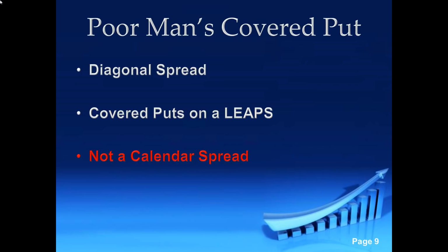All right, so a couple of things to note about the poor man's covered put. It is a diagonal spread. The reason it's a diagonal spread is because we're using two separate monthly expirations and separate strikes. That's why it's not a calendar spread. You guys, we just learned about calendar spreads not too long ago. Calendar spreads have the same strike. So that's what makes this a little bit different.